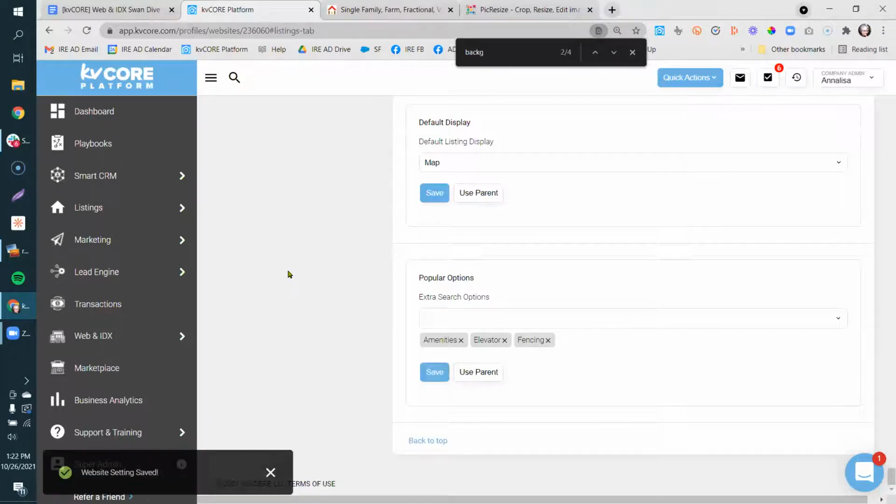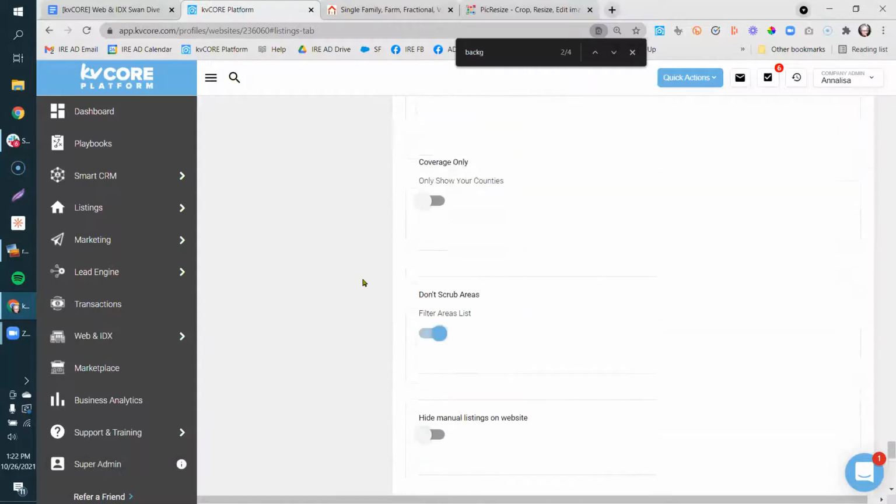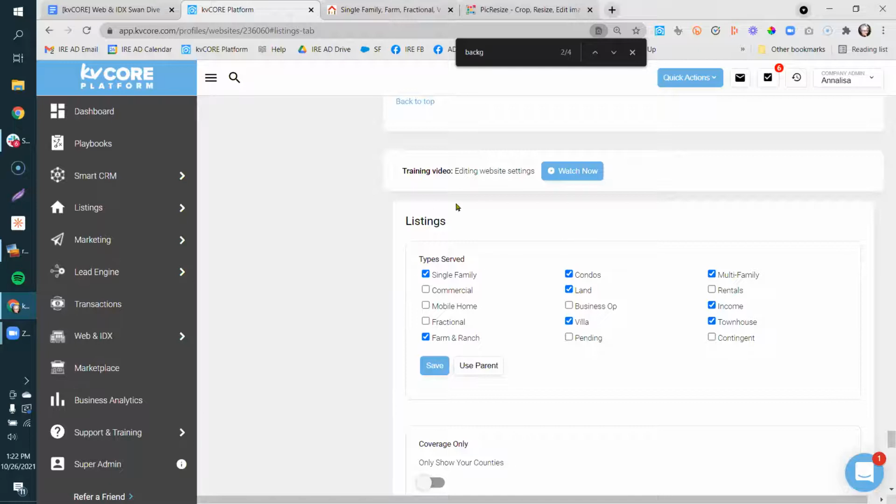Awesome. Did you show the pending, how to get rid of the pending ones? I might have missed that. Yes. Basically, if it's in this listings section here, you just uncheck it. I had that issue, it was in there and it was bugging me, and I finally figured out how to do it. I think for some people, your site will show pending listings, and it's kind of annoying.